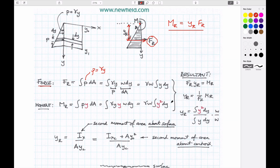We can do it in two ways. We could do it differentially, which is what we'll do now, or we could do it with block diagrams of these pressure distributions, which is another way we can do it. But they're the same thing. So if we go to the right-hand side of this, this is exactly that expression. This is what we want to know.